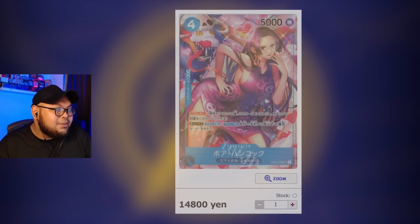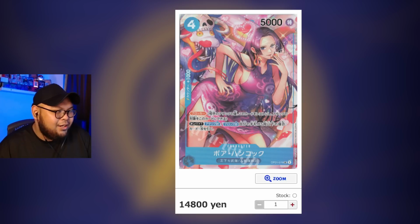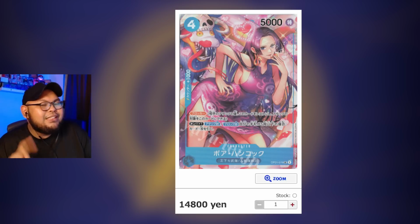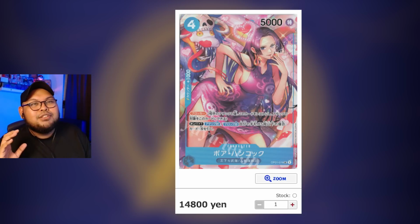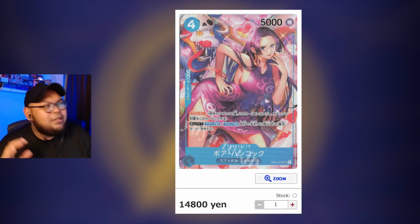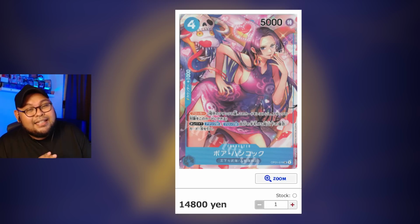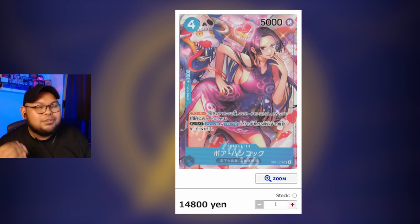Of course, the most expensive, not surprisingly, is Boa Hancock. Now, when I was checking the site just a couple of days ago, she was sitting at 17,800 yen, but now she has since come down to 14,800 yen, $140 to $150. I've seen it go for slightly less, maybe about $120 to $130, but I think Boa Hancock will still hold steady.